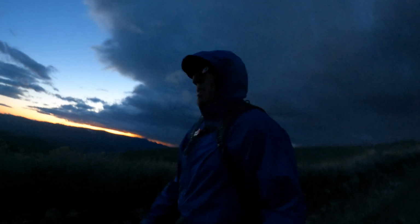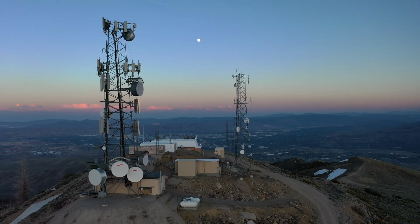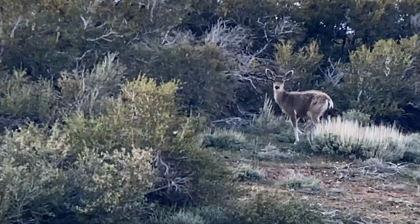The other thing I wanted to mention is that there are rattlesnakes on this trail. I never saw any, but I did read a report in AllTrails that someone saw a rattlesnake just a few days ago. I was pretty stoked to see the mule deer. I knew that was a possibility coming into this. It's the icing on the cake.